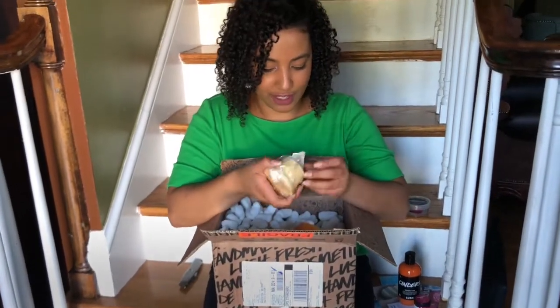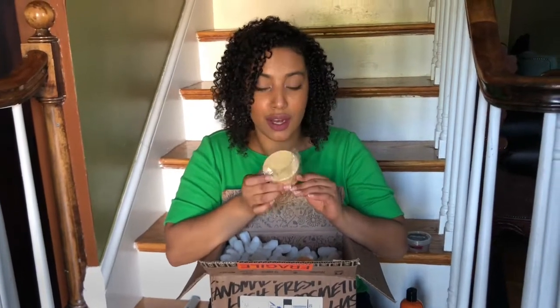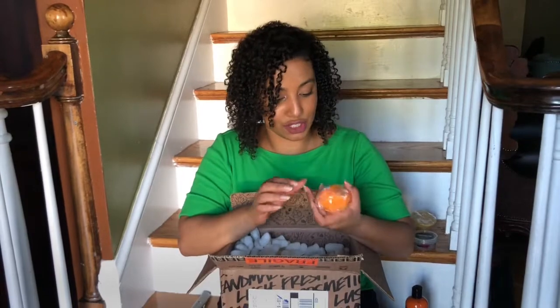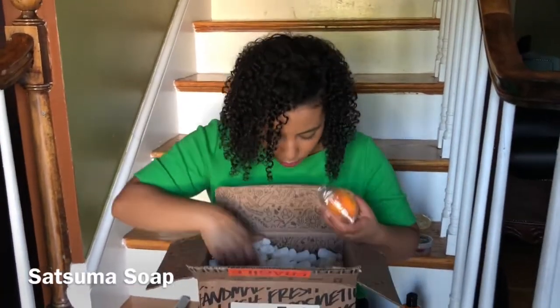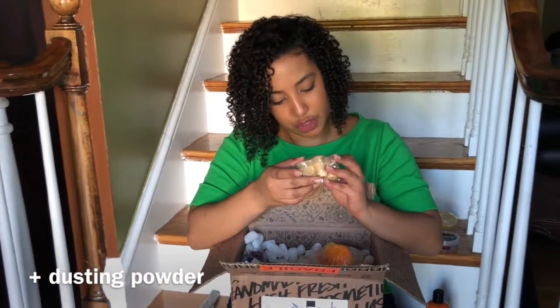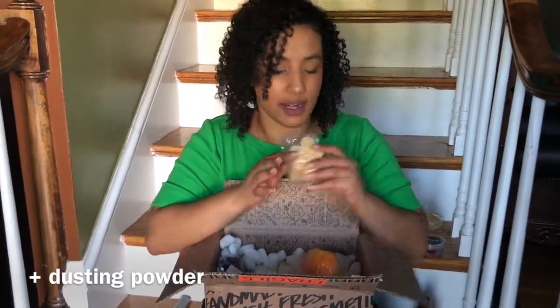What else do I have here? This is the Rose Argan Sparkly Naked Body Conditioner. Y'all are making my day today, Lush. I believe this is a soap. What else do we have here? The Ginger Man Sparkle Jar. So this is a massage bar.